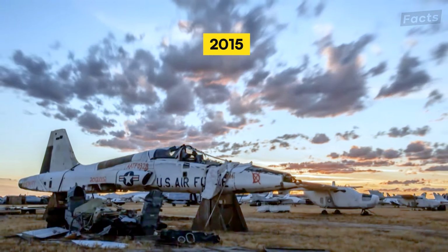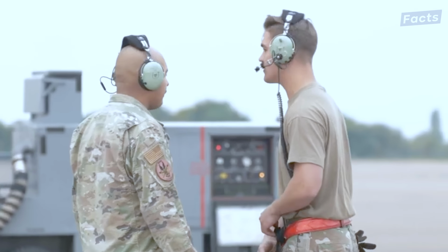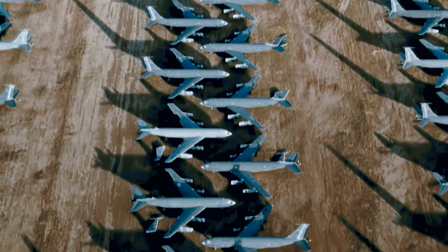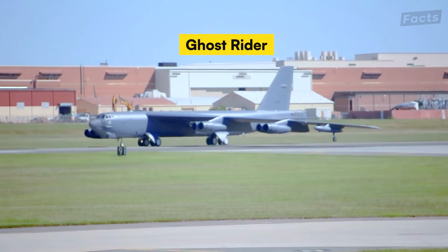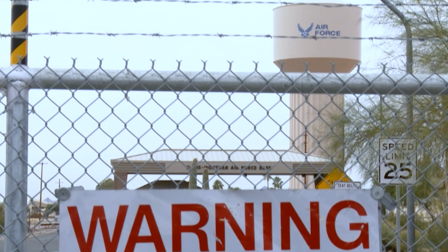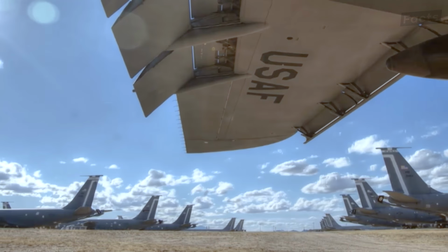In 2015, the Air Force did something that had never been done before. It reached back into the boneyard, pulled out a B-52 nicknamed Ghost Rider after 7 years in the sun, and restored it to full frontline service to replace a fire-damaged jet. There's no factory to order more from. The desert is the only spare parts store left.